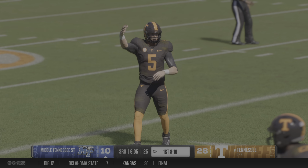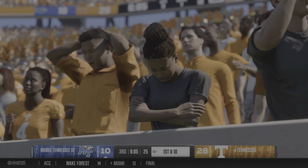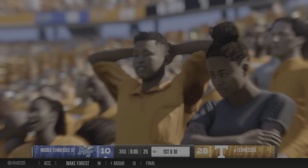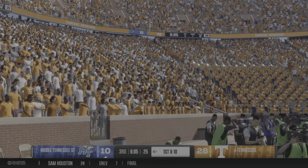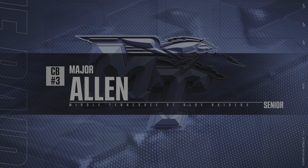Well, I love the job by the coaching staff there defensively, matching the personnel of the offense, putting their dime package out on the field. So you bring out the extra defensive back, you're anticipating a pass, perfect timing to run that personnel, and you get the pick.